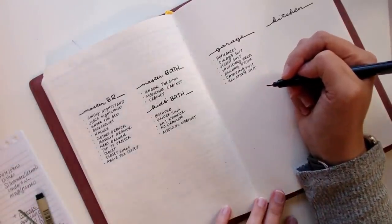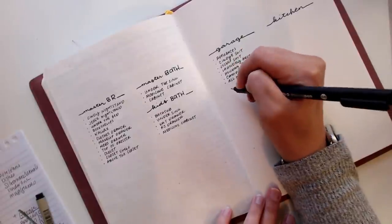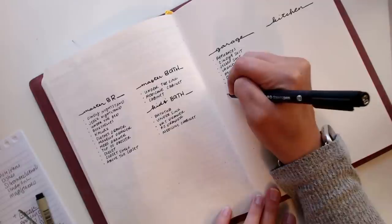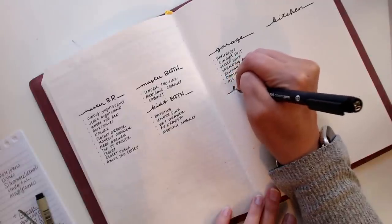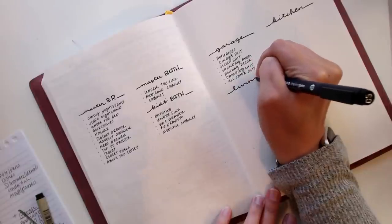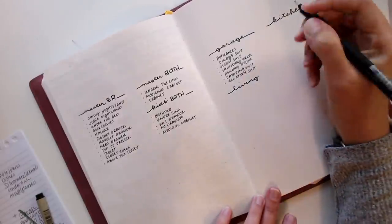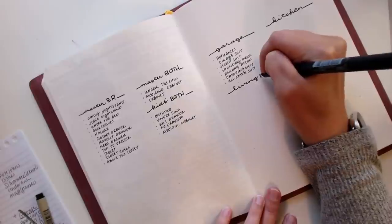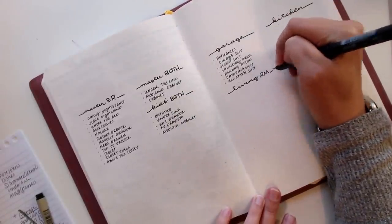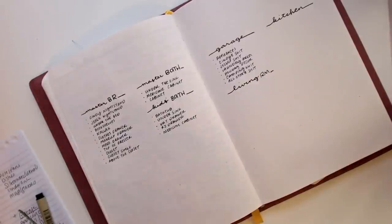All right, so what else am I putting here? The living room, which actually we recently reorganized and removed a bunch of stuff, so that's exciting.